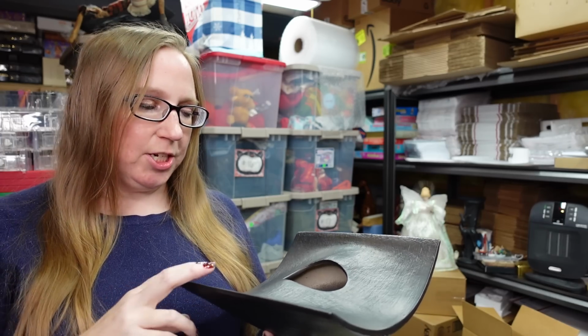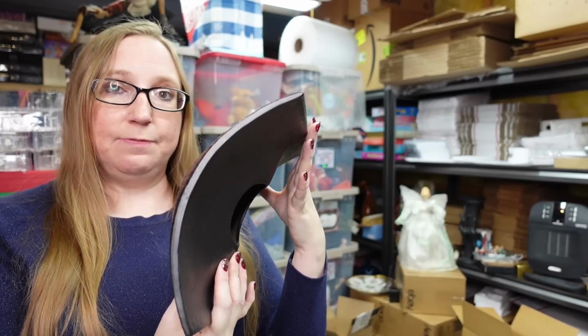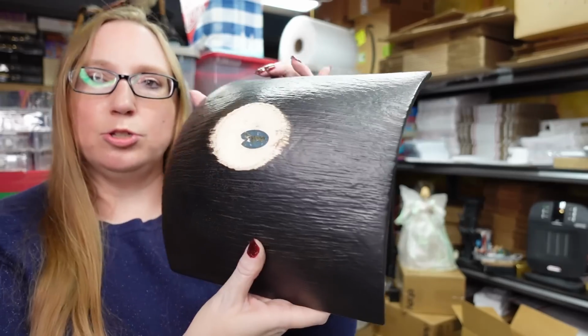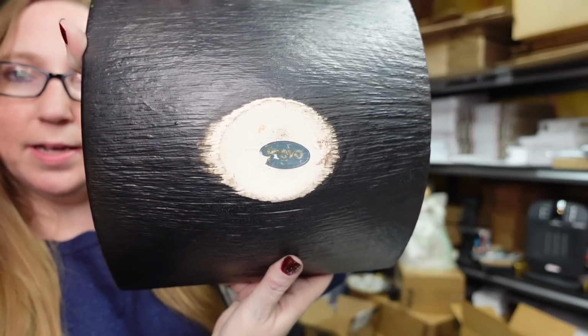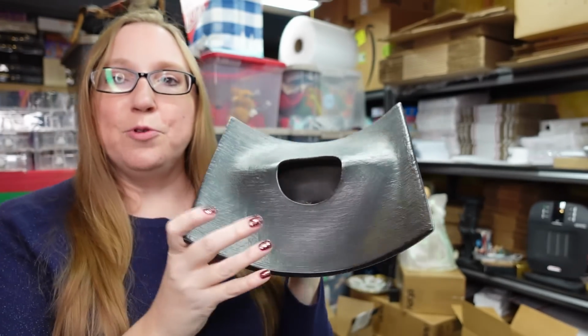These next two items I also won at the auction the same day I won the horse wall hanging and the Shawnee planter. These are Japanese vases. They call these Ikebana vases. They're by a company called Toyo, T-O-Y-O. These things can sell really, really well.